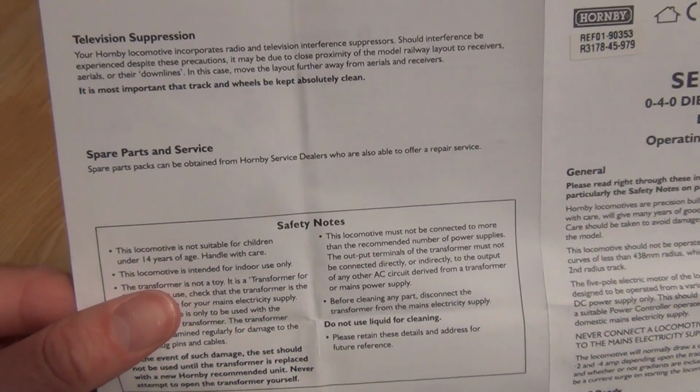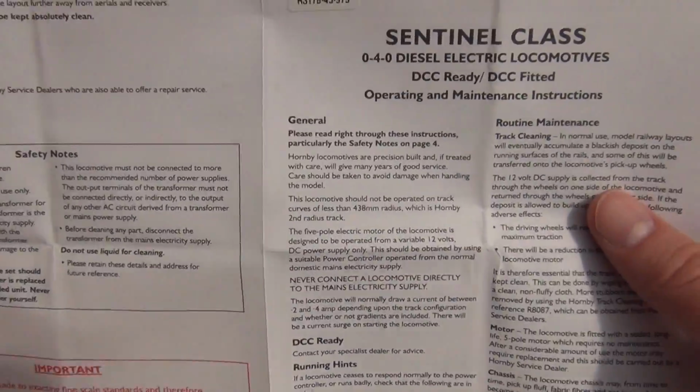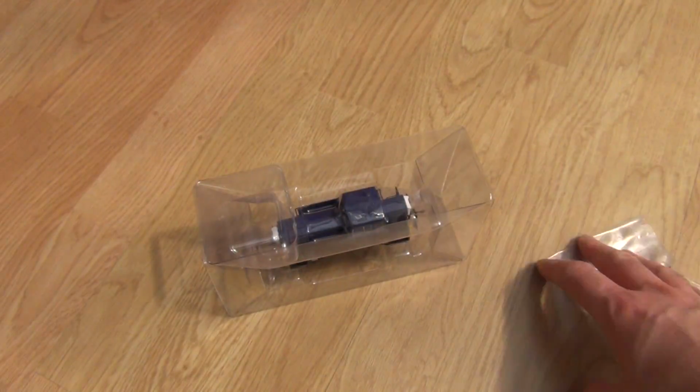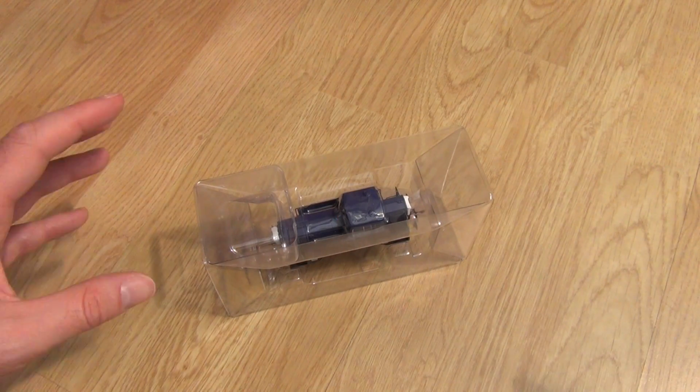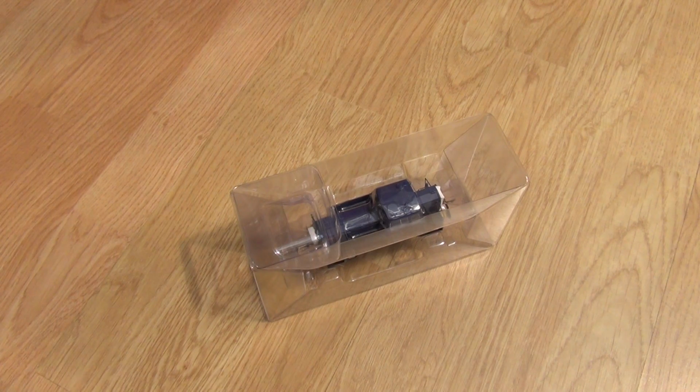And then there's just a little bit about your safety and guarantee stuff. There's nothing else important. Right, okay, details and instructions, found instructions to one side. Let's have a look at it in detail.